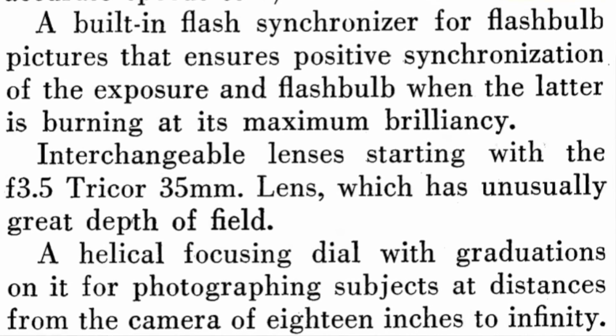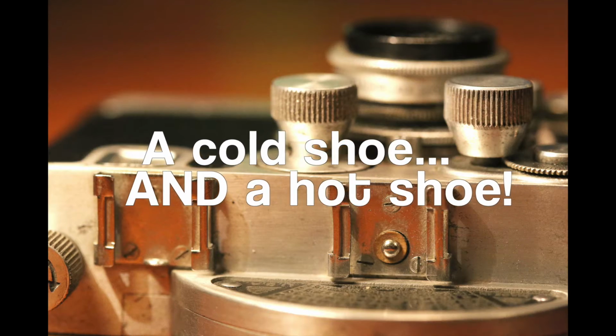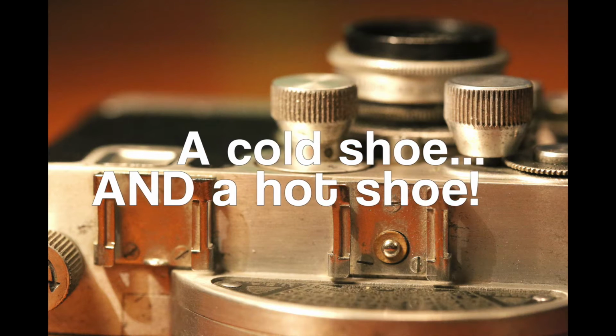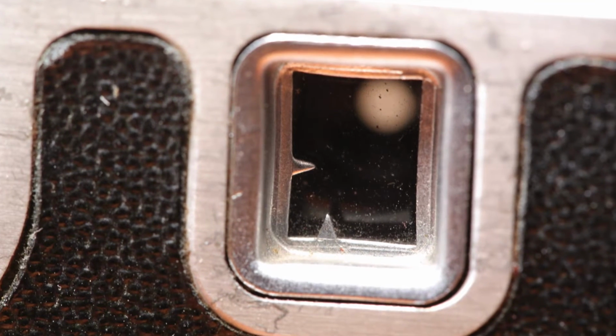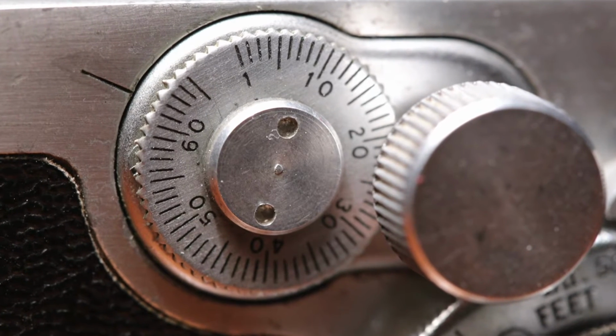This camera was the first to have a built-in flash synchronizer for flash bulb pictures, or as we would call it, a hot shoe. First of all, you can tell that it's a half frame just by looking at the front. Look at the viewfinder. It's vertical, it's not horizontal. And also, here's the dial that counts all of the exposures. Goes up to 60.